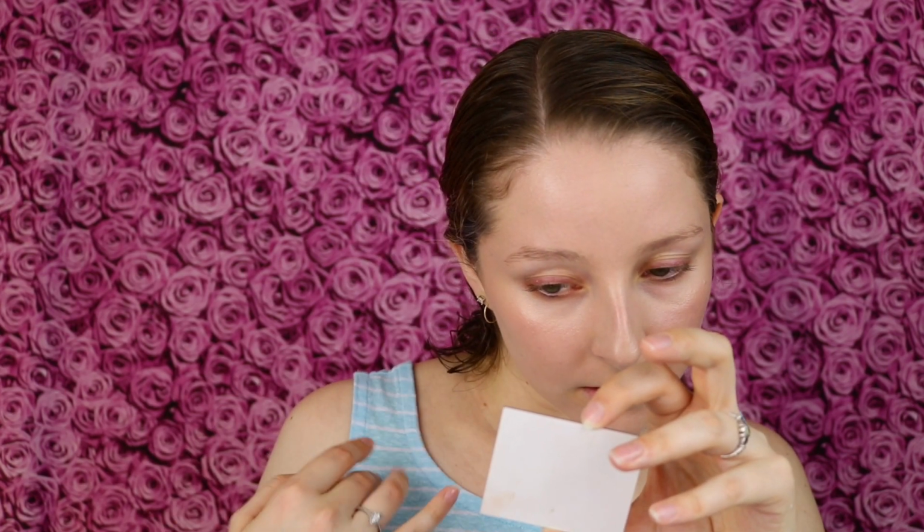So I'm just going to, ooh, that's really pretty. Oh, I don't know how well this will show up on camera, but it's really easy to just blend out. It really does leave beautiful shimmer on the skin, but it doesn't have big glitter to it. So I feel like this is the perfect amount of shimmer. It's subtle enough, but also has that glow.